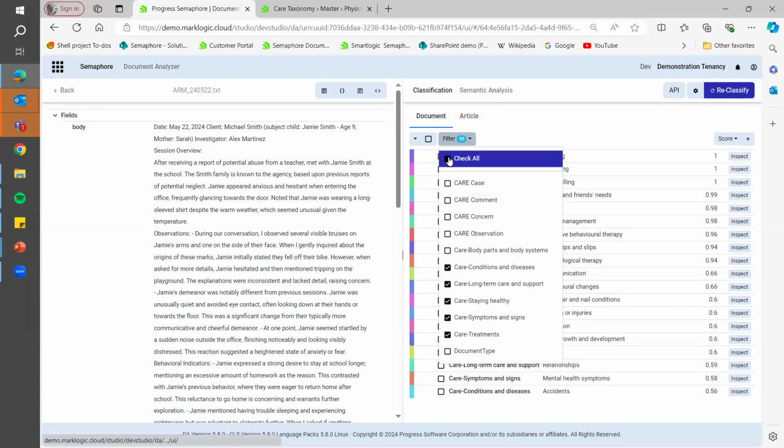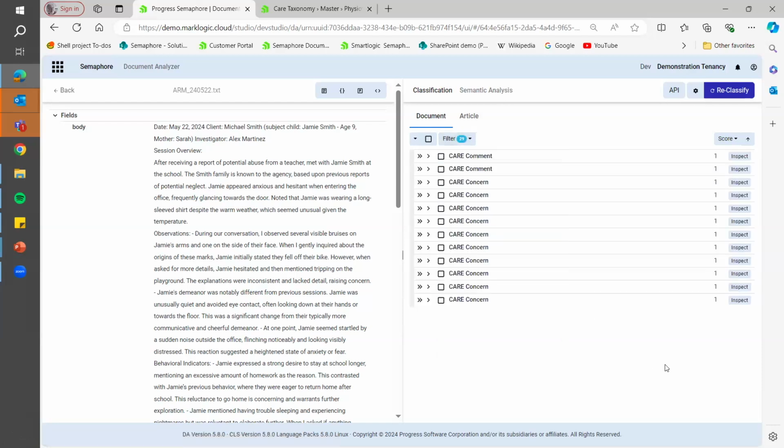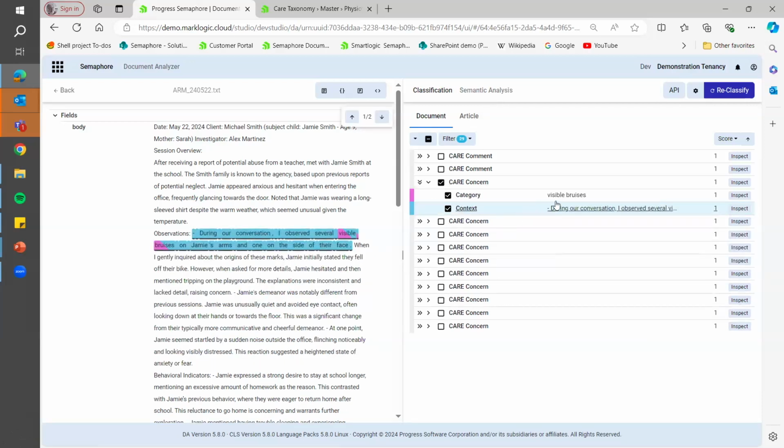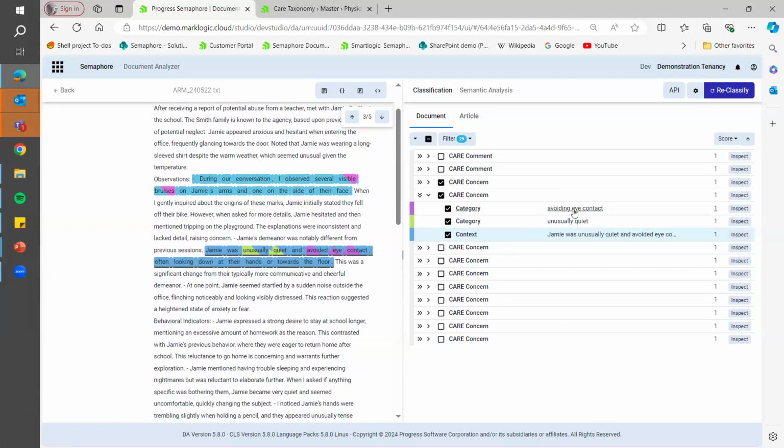So let's look at comments and concerns. What we're doing here is identifying things that might be worth providing more attention to, because we're looking at how things are expressed in the content. So we've got some concerns here. That's the first one. We found a sentence here which is discussing visible bruises. We've got this one here, which is discussing, again, red flags: avoiding eye contact and unusually quiet.